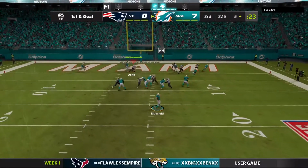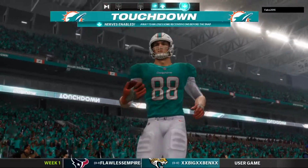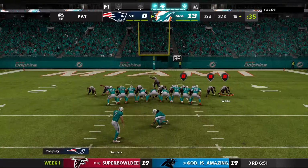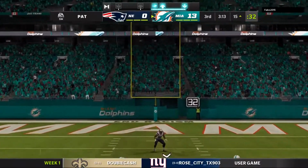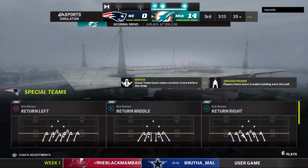Mayfield looks to throw. And he's got his tight end, Gesicki, in the end zone. Touchdown, Dolphins. Mike Gesicki, already his 2nd touchdown here in this opening weekend. And the Dolphins are able to grow their lead. Extra point up and good by Sanders. And it's now 14-0.